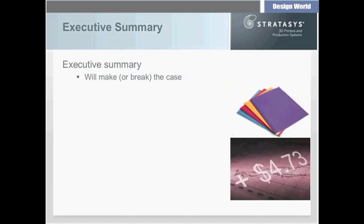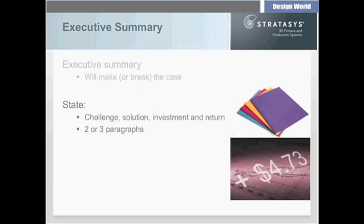It is critical. It will make or break your business case. Imagine it's almost synonymous to an online book summary at Amazon.com. If that book summary does not hook you, you'll move on and never think about buying that book again. But if it does, you may decide to buy the book immediately or look at all the reviews to decide if it's a worthwhile purchase. It's a standalone item. It is not an introduction.